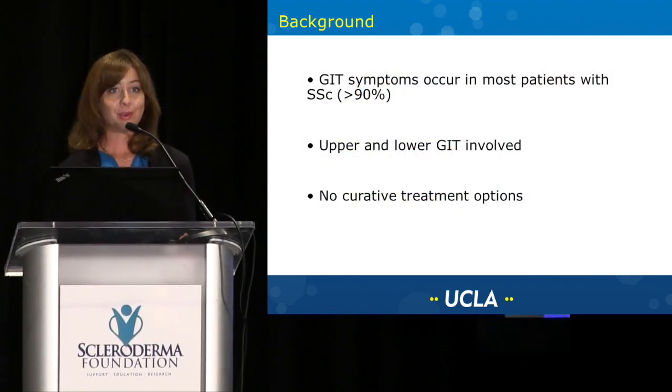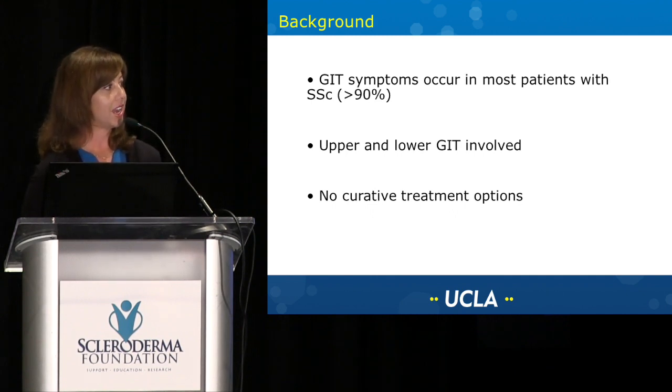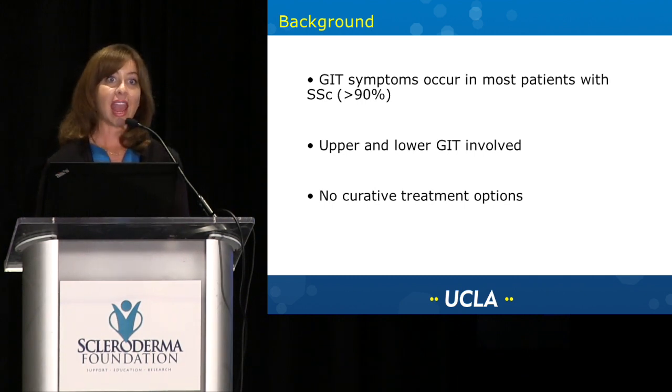Most of you in here are probably very familiar with how the GI tract is involved in Scleroderma. But for some of you who may not be, virtually all patients with Scleroderma will have some involvement of their GI tract over the course of their disease. Both the upper and lower GI tract can be involved, and we currently don't have any curative treatments.